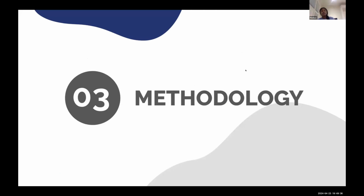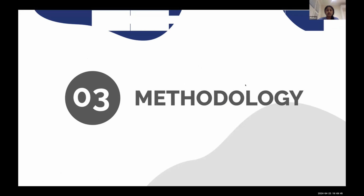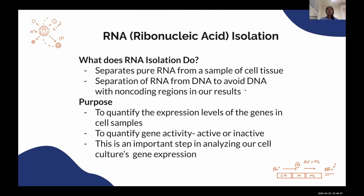Now we're going to be discussing the methodology of the drug delivery aspect of our project. Can you go back one slide, please?